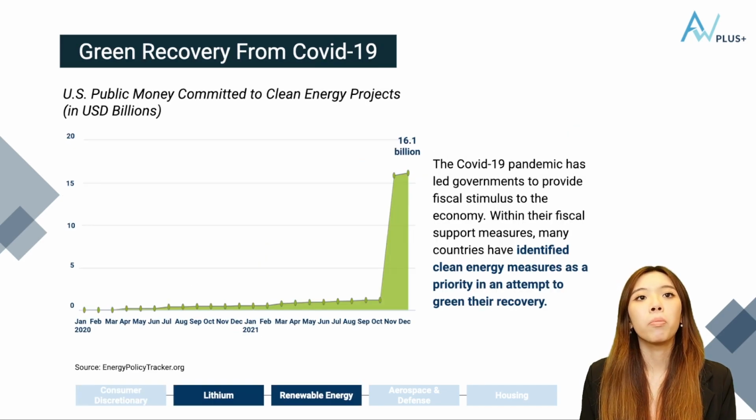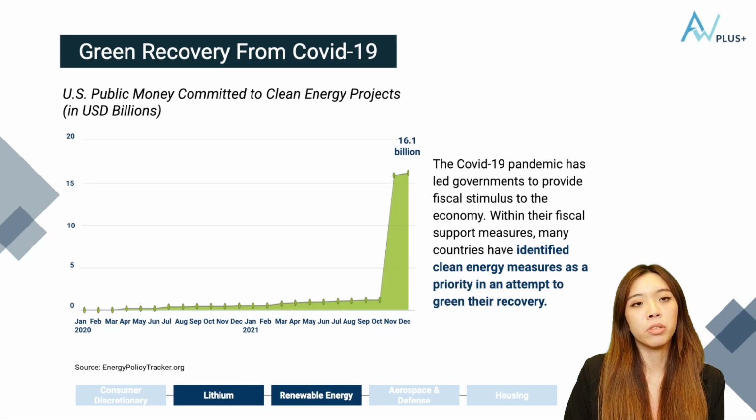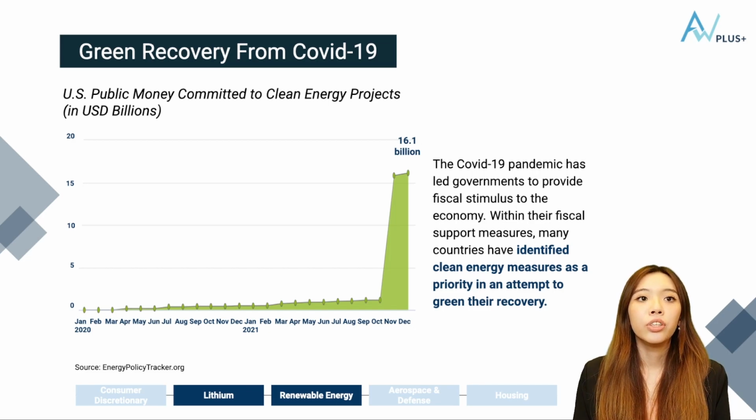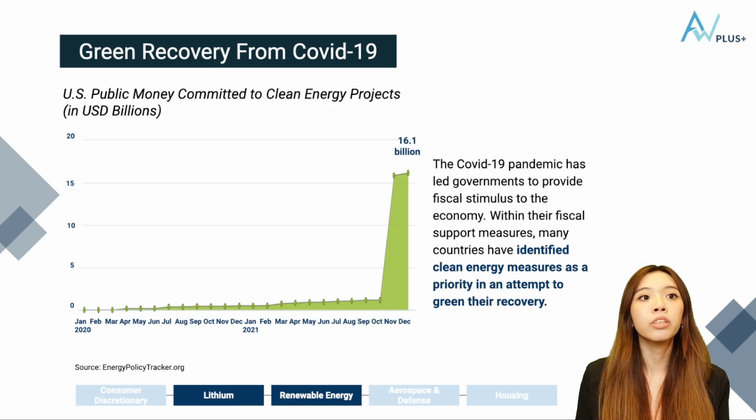Next, governments are compelled to provide fiscal stimulus to pull the economy out of the COVID-19 pandemic contraction. Many countries focus their fiscal stimulus on clean energy in an attempt to green their recovery. US public money spending on clean energy projects reached $16.1 billion. US rejoining the Paris Climate Agreement and Biden's economic recovery plans show commitments to tackle climate change and create opportunities for the lithium and renewable energy sector.